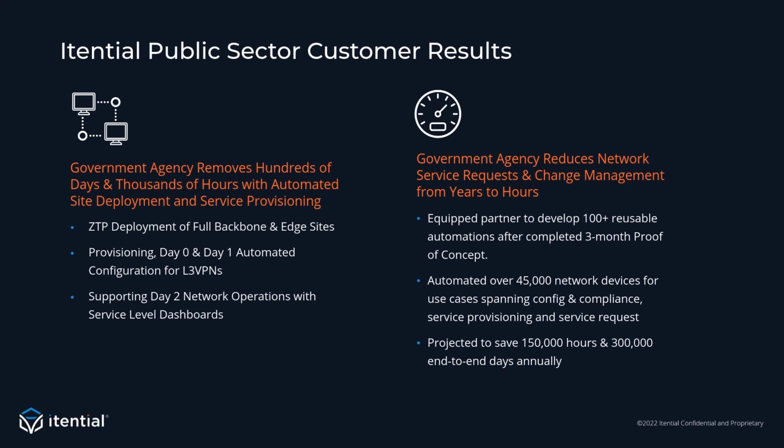And finally, we talked a little bit earlier about that we're in a lot of service providers, in the public sector, in finance, specifically in the public sector. Many agencies that are using us have been able to remove hundreds of days and thousands of hours just automating this. So think about that end-to-end process. It's not just about the network task. That is important. But now when you start to expand this out to integrating your change request system, your source of truth, reducing the amount of time it takes to gather data, automation is about getting things done fast, absolutely, but you need to make sure they're done right and they're done securely.